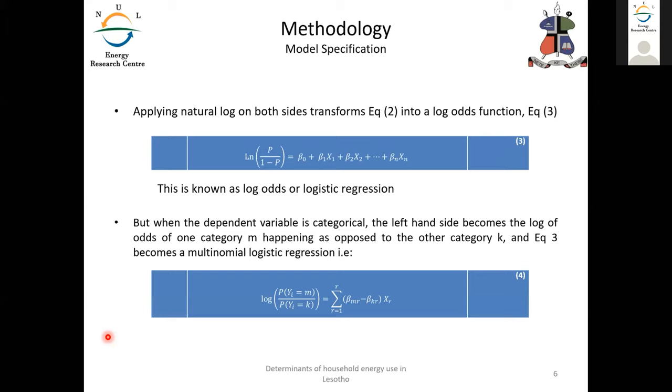But since we are going to compare multiple fuels, the fuel choice is a categorical variable. That means you can use either electricity, traditional fuels, LPG, or paraffin. So we have to employ a multinomial logistic regression. Equation 4 is the model that has to be estimated.